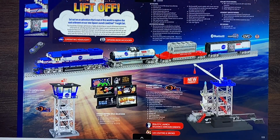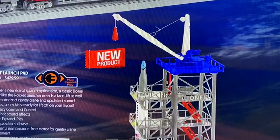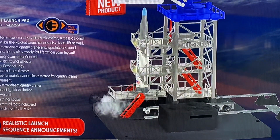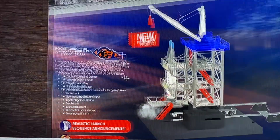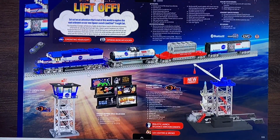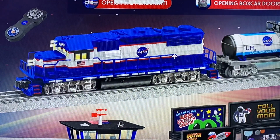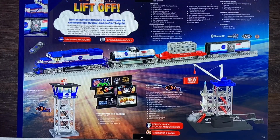I like the NASA stuff. I like this. The post-war rocket launch pad. This is cool. And they did the smoke and stuff, so that's neat. I like the NASA set. I wish they would have done an SW1500 because at the Railroad Museum I'm at, the NASA locomotive is an SW1500 that they were using with the shuttle program, so that would have been a cool little nod, but I do like that.